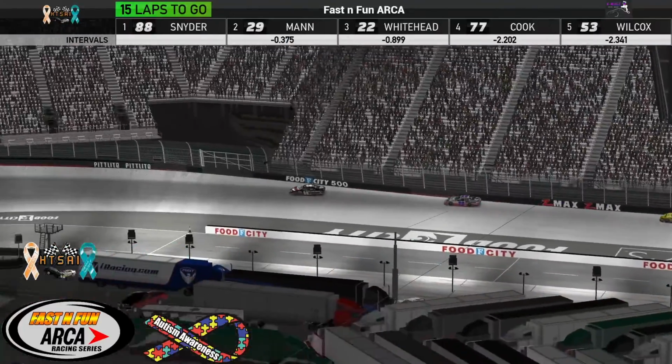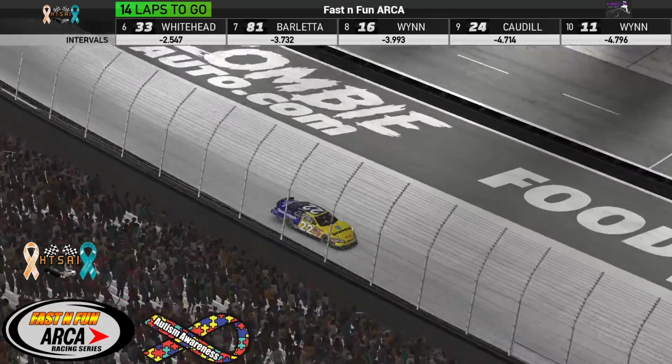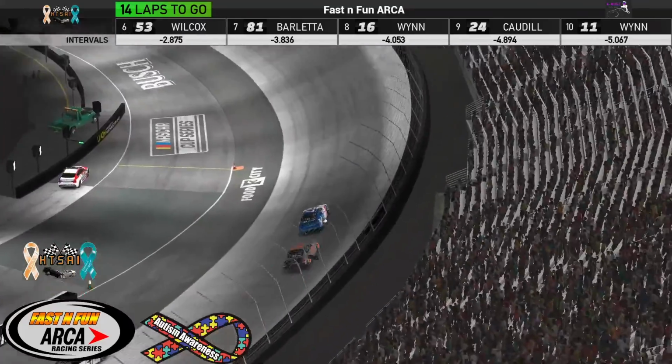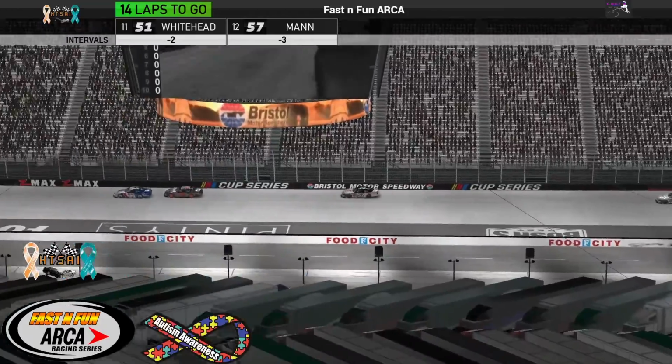As Garth continues to hold a steady 0.3 of a second over William Mann Jr., Brock Whitehead in third. And they have pulled out, oh my goodness. Christian Wilcox almost lost it off turn 4 last time.